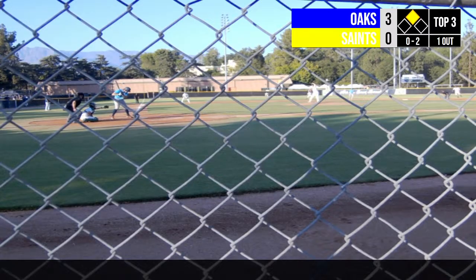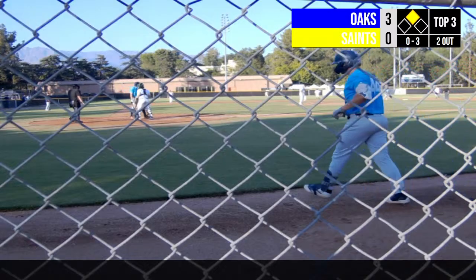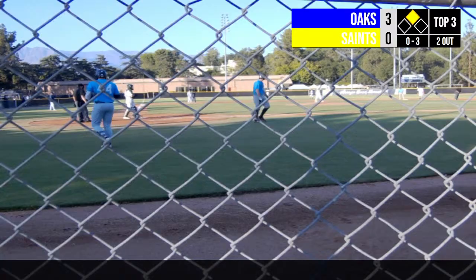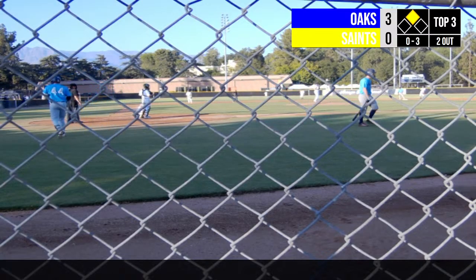0-2. Strike 3 called right on the inside corner. That one sort of made Johnson buckle his knees, but caught the corner, and a good framing job by J.J. Canet.